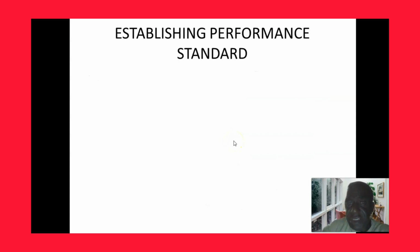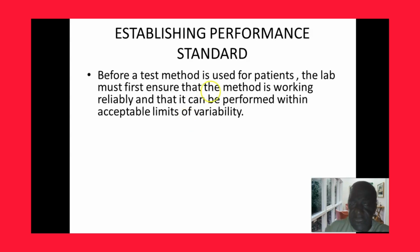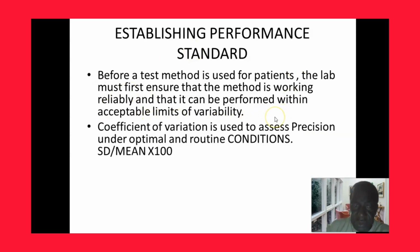The establishing performance standard is what would help you have accurate and precise results. So before a test method is used for patients, the lab must first ensure that the method is working reliably, that it is accurate, and that it can be performed within an acceptable limit of variability. There must be variation, but it must be acceptable.